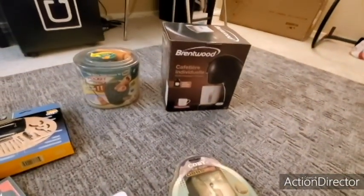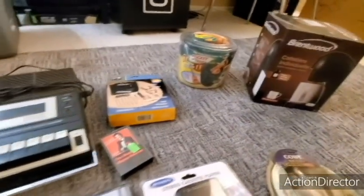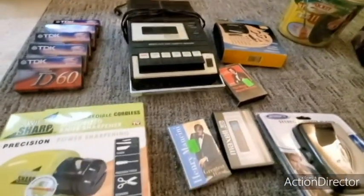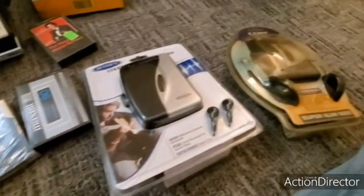It's a fun thing, but it's also something that you can make some money with. And you know, some people actually do this full time for a living. They're just buying and selling. So it's definitely something I'm going to try to pick up on and keep you guys up to date and let you know how it goes.